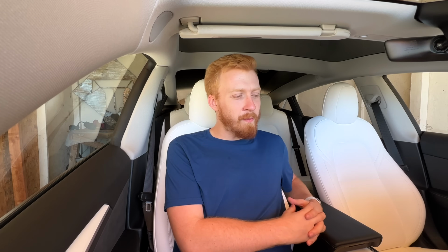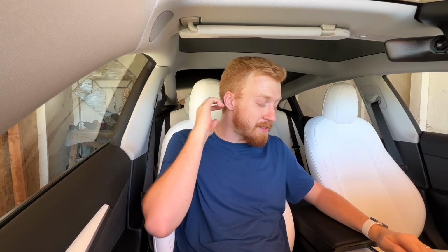Whereas before, when we had Spotify streaming on the car, anytime we opened the door, it immediately just wanted to start playing music. And I'm sorry, I'm still learning a lot of things here. Maybe you guys have the answer, but I went through a lot of different settings both on the phone and on the car, and I couldn't find a way to turn that off.